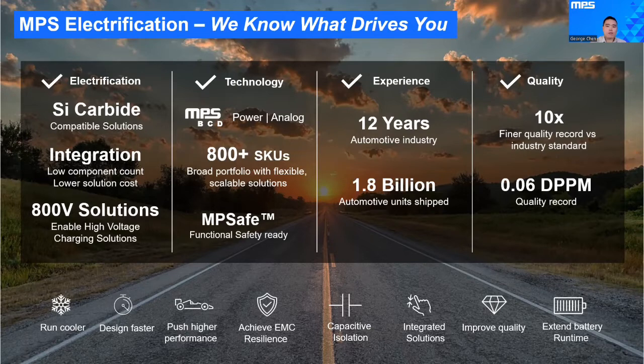MPS has over 800 automotive products today, with over 12 years of experience in the automotive industry and over 1.8 billion units of automotive semiconductors shipped. We have an industry-leading quality record with 0.06 DPPM levels for automotive products. Our products are designed to help systems run cooler with higher performance and integration. The isolated products from MPS are all created with capacitive isolation technology.